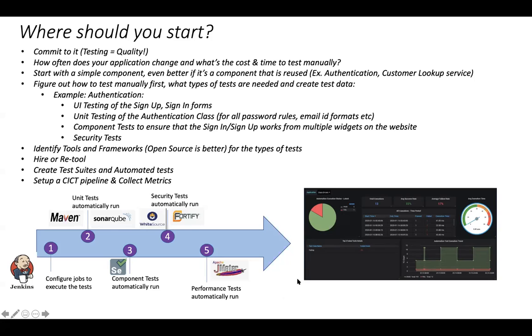And right from the get-go, make sure that the metrics from the automated testing scripts are being collected on a very simple tool. What I have here is a Grafana dashboard, and Grafana is pretty interoperable. It can basically talk to your unit testing tools. It can ingest metrics from any of your automated tests, and you should be able to visualize metrics. So this is a very good way to really demonstrate the value of your automated tests.